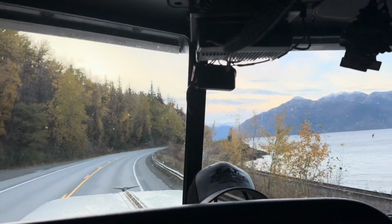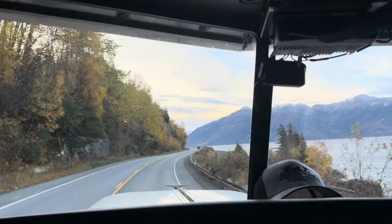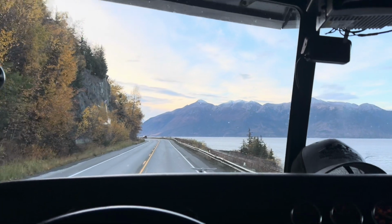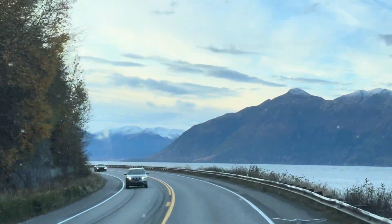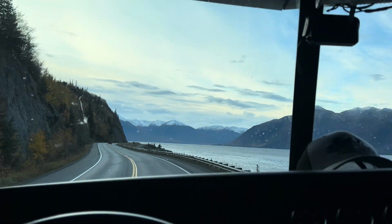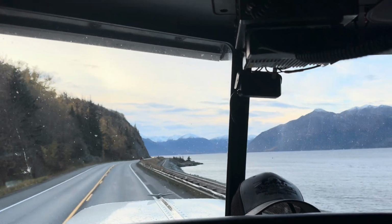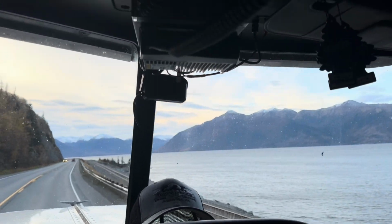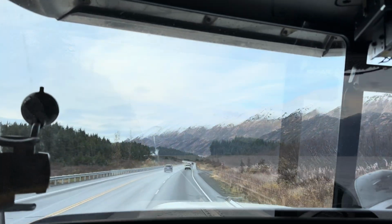Well, I'll show you once we get up in the pass how far the snow's coming down the mountains. It's not really too bad right here, but if you look further ahead, you can see it's coming down. Slowly but surely. But yeah, just cruising south this morning. Beautiful Monday.